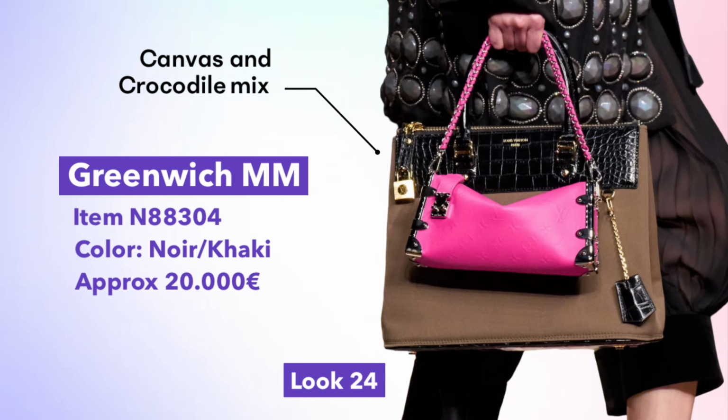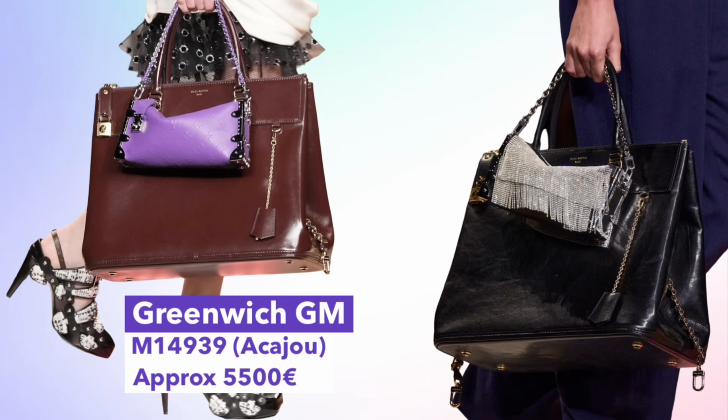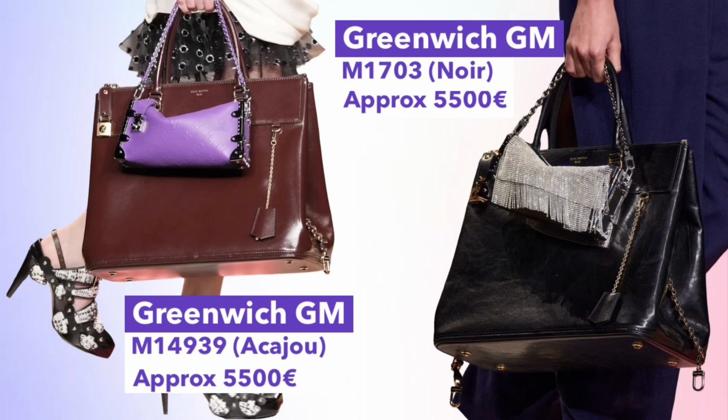The price for that bag is preliminarily €20,000. And the two GM sizes that we saw on the runway are in acajou as well as noir. And again, these two colors should be produced in the smaller MM size when they get into stores.